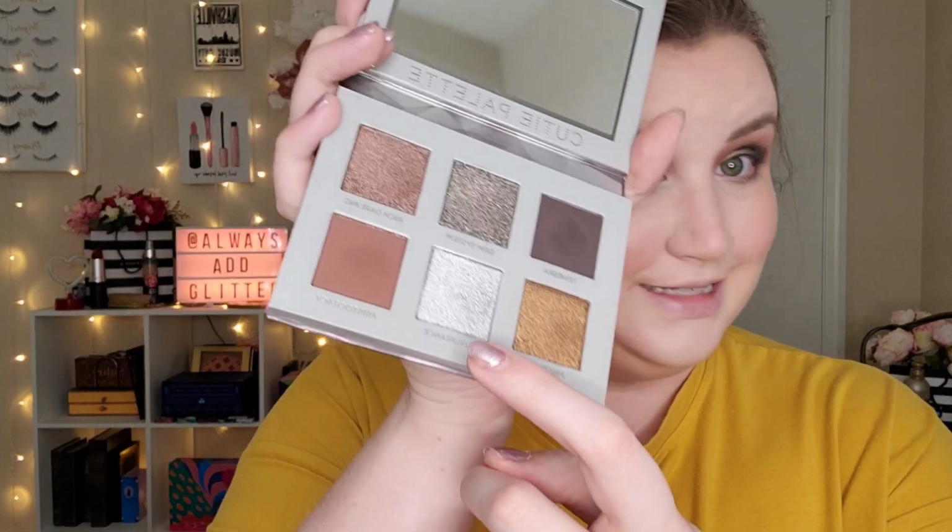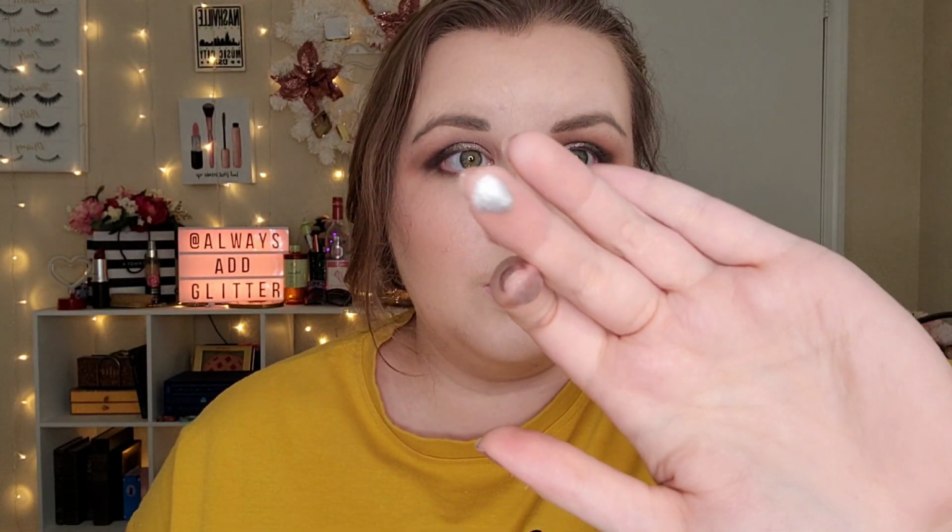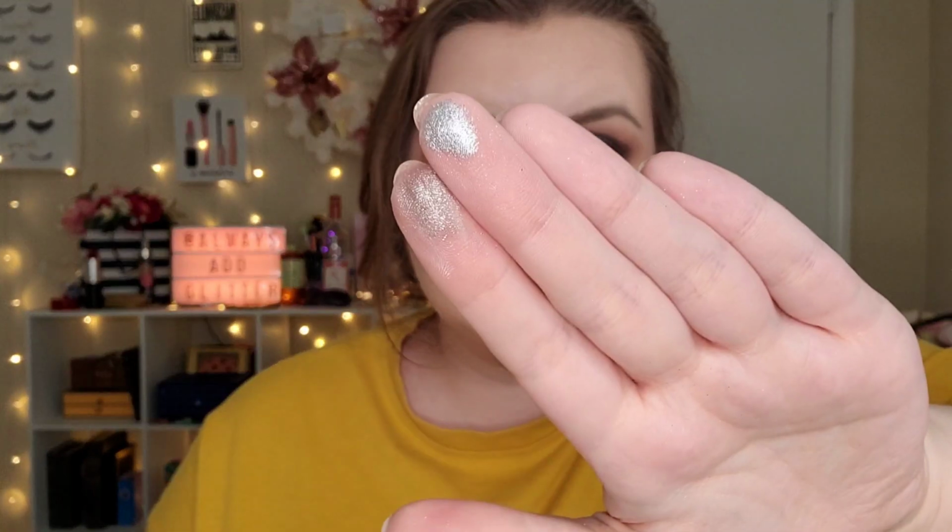All right, well, now that I've done that, I'm going to go ahead and add Luxuriance, which is that bright silver. And this is much softer. Oh my gosh, it looks wet. It looks like chrome. Wow, that's, wow. All right, let me get a little closer here.